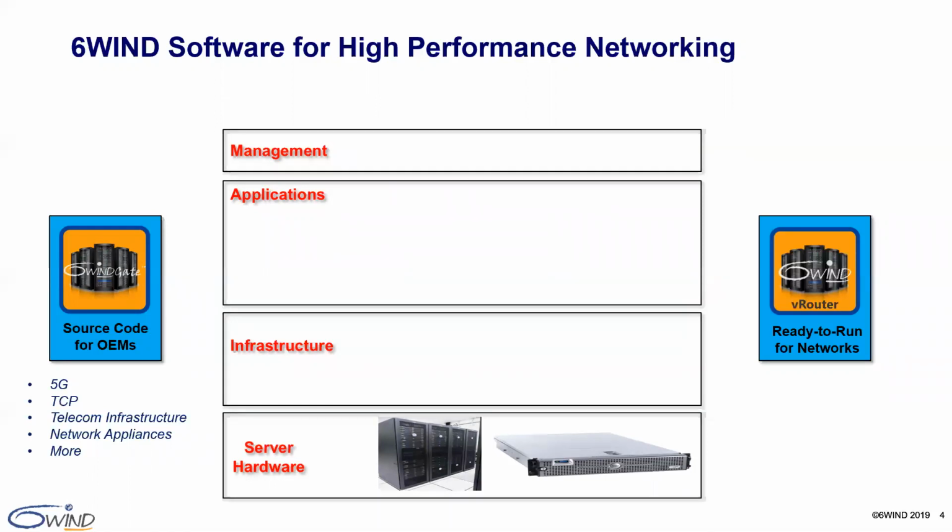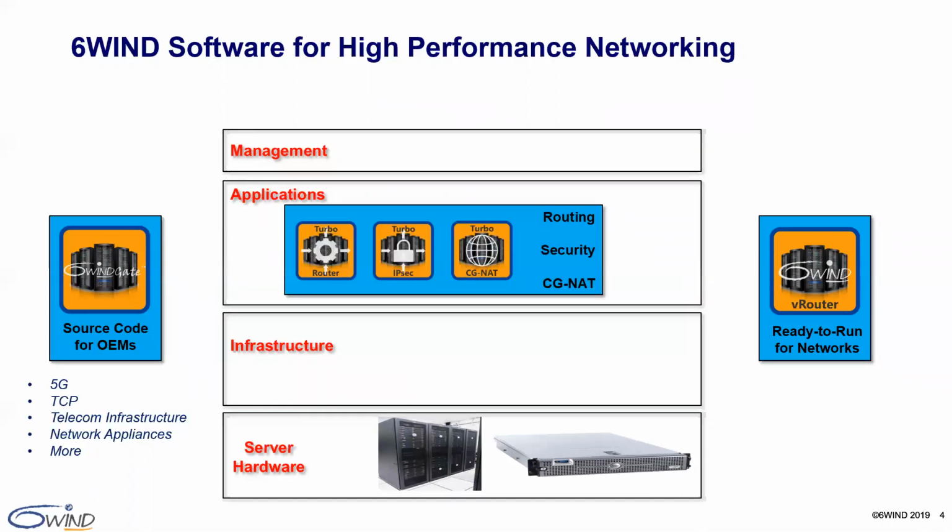The second is our vRouter product family with options for applications and infrastructure. 6WIN Turbo Router, Turbo IPsec, and Turbo CGNAT are vRouters in the form of software appliances that lead the market with a performance advantage. Today we will focus on Turbo IPsec for the VPN Concentrator use case.